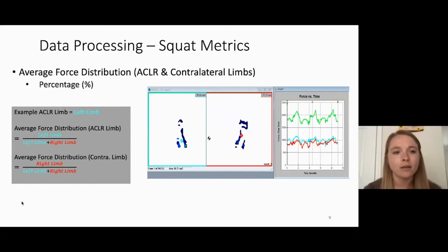The second one that I'm going to talk about is our average force distribution. Again, this is going to be two separate metrics, or two numbers that we derive from this metric.